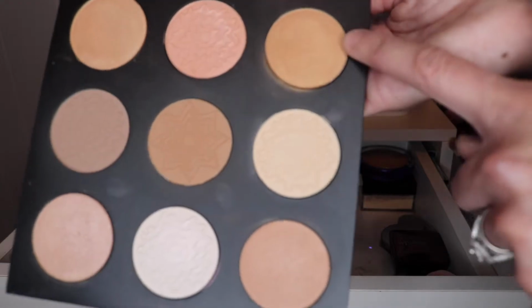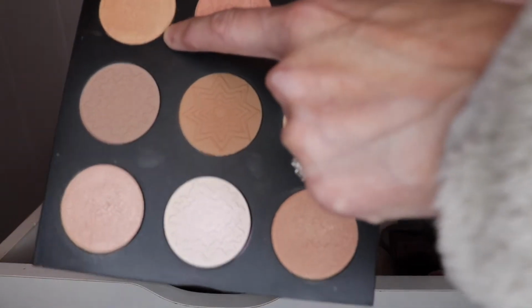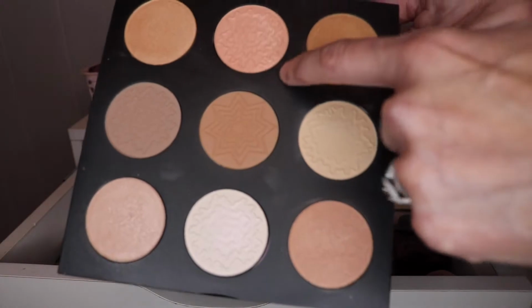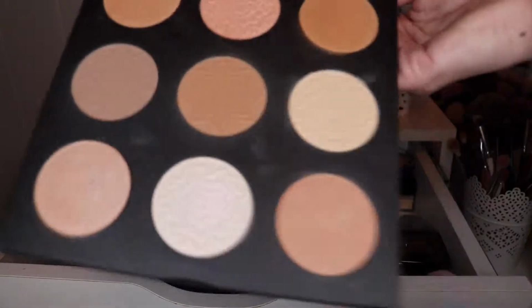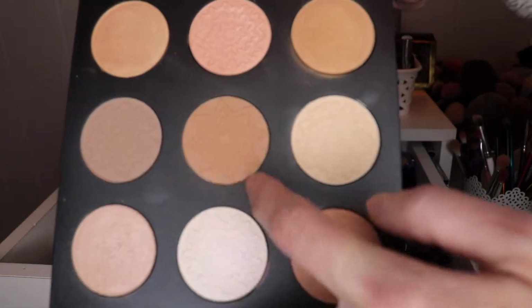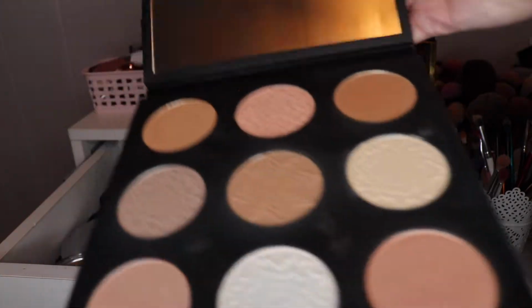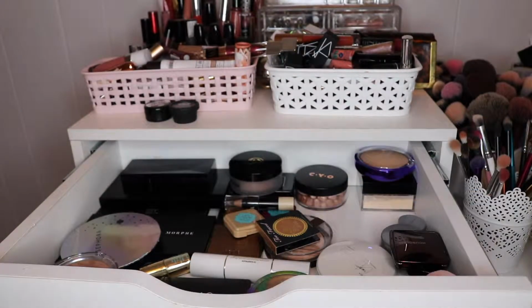This is too dark for me. This is too dark for me. This is borderline too dark for me. Also borderline too dark for me, so usually I have to mix one of these lighter colors in with this and this to get those to work. These 2 shades are just dark, but I really love the formula in this palette, especially on the contour and the bronzer. This is just a beautiful, beautiful palette, so I was glad to have grabbed that for like $21 at Christmas time.